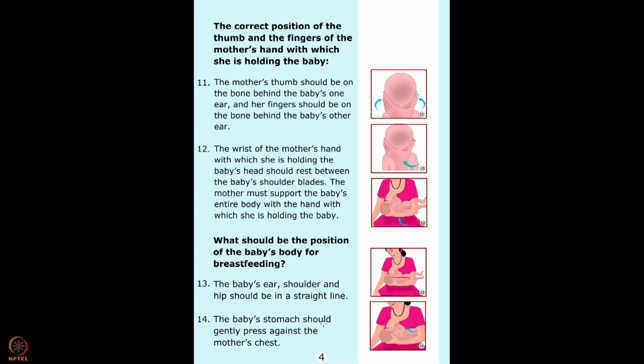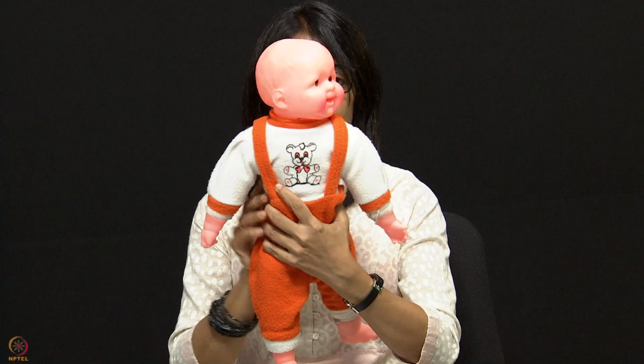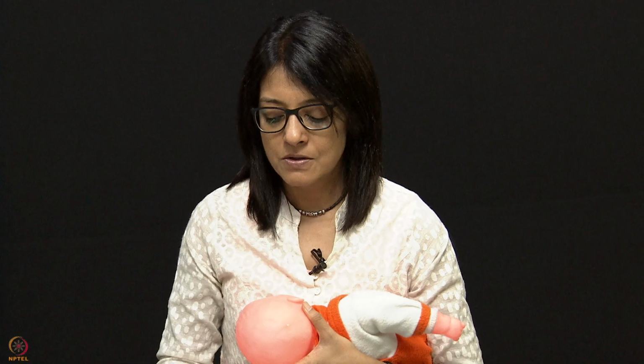The third point that I want to show over here is the baby's stomach should gently press against mother's chest. So here, when you bring the baby in a cross cradle hold, you want to make sure that the baby's chest is rotated towards mother. Okay, because many times what we see in a cradle hold is baby's brought like this, but what is happening is the chest is facing upward, and baby's hands are rotated. So you want to make sure that you bring mother's chest and baby's chest close to each other. Okay, so they should be in contact with each other. This way baby will also get skin to skin touch with the mother, as well as baby will be close enough to have a good deep attachment.